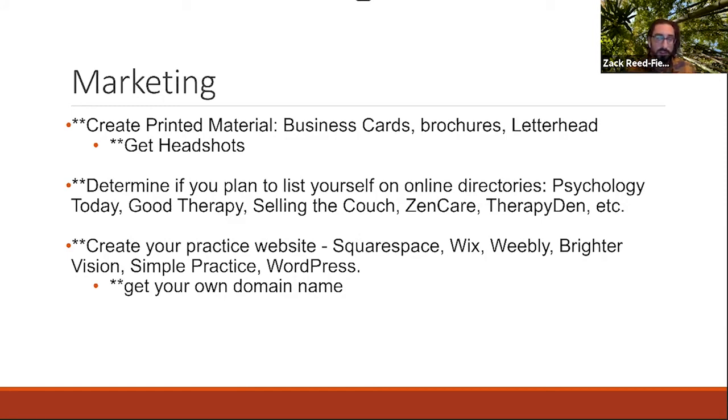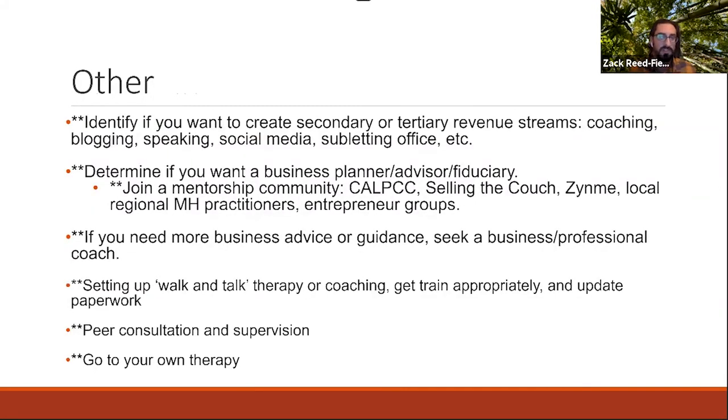So as we're starting to wrap up, we've got some final ideas to add to the startup of a private practice. I think it's important, if you don't want to be doing therapy itself all the time in your private practice, to create a secondary or tertiary revenue stream. This could be coaching, blogging, speaking, doing social media. If you're renting an office space and they allow you to sublet, subletting a couple days a week might bring in some extra income.